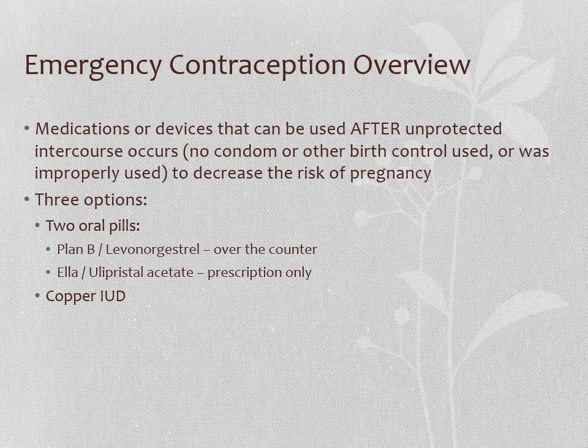So emergency contraception is medications or devices that can be used after intercourse has already occurred, right? So either no condom or other form of birth control was used, or it was used improperly, or it failed, right? So this is after the fact, something that you can do to decrease the risk of pregnancy. We have three basic options. Two are oral pills, tablets that you can take and swallow. One is over the counter, the other is by prescription. Or you can also use the copper IUD, which we've already talked about this lecture.